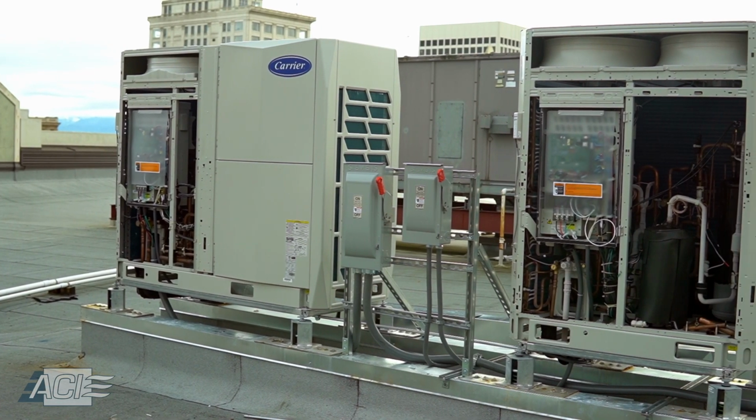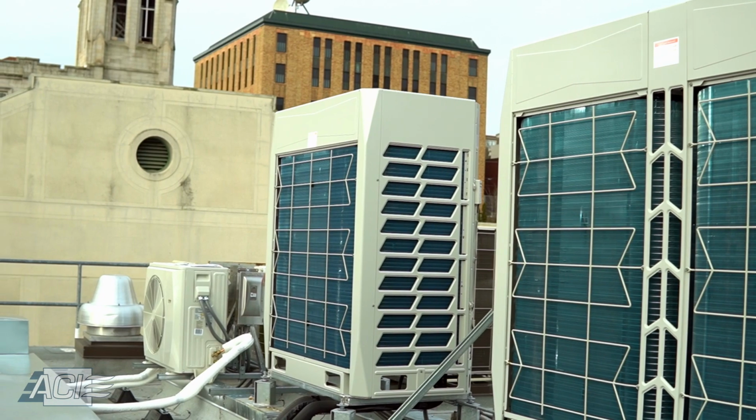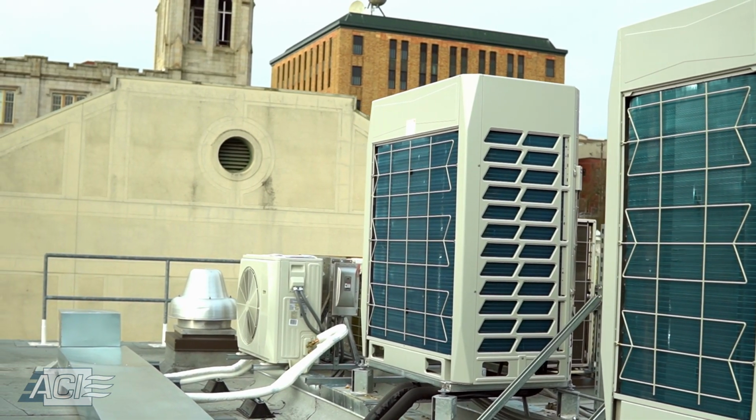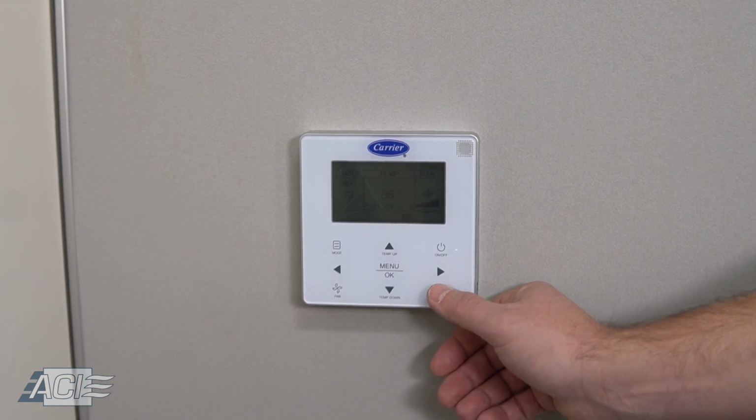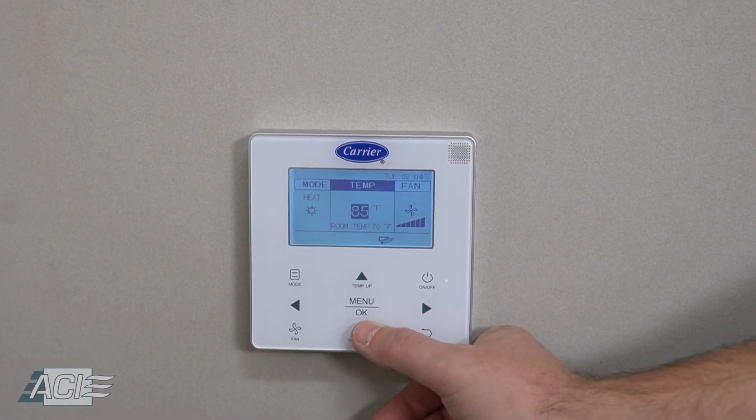Today we're going to discuss the benefits of how a Carrier VRF system can help your buildings thrive. A VRF system has an outdoor unit that sends refrigerant to multiple indoor units. VRF systems are great because they're energy efficient, they provide simultaneous heating and cooling, and they have enhanced temperature controls that allow the workspaces to be more comfortable for the employees and customers.